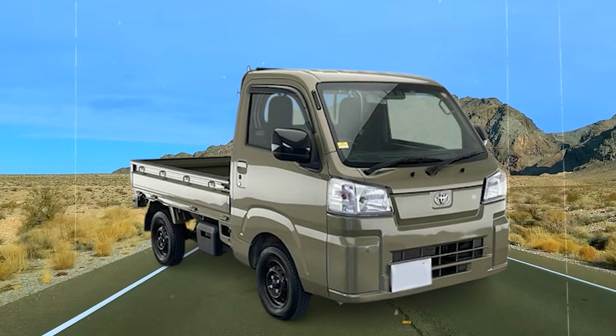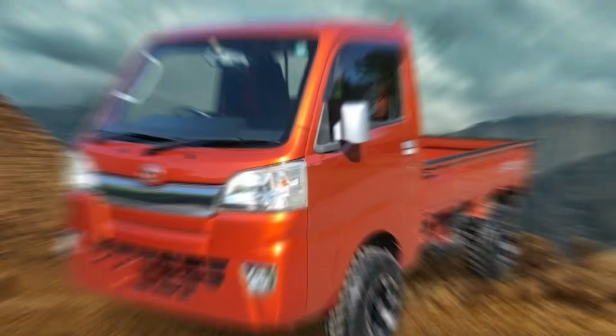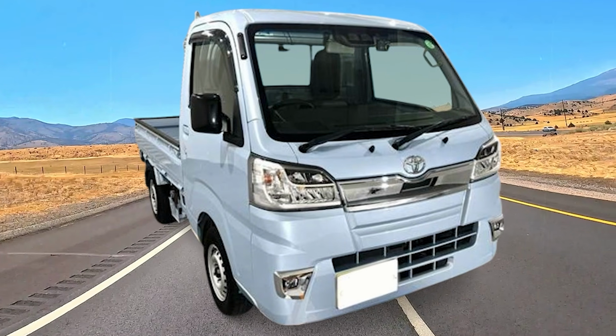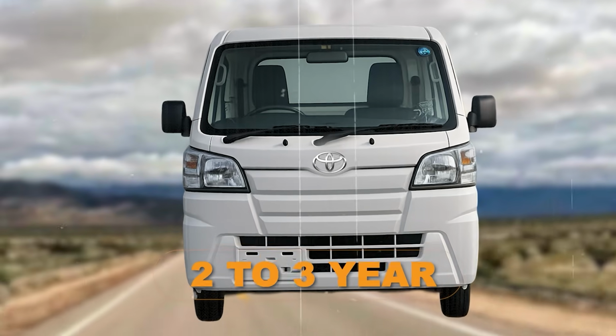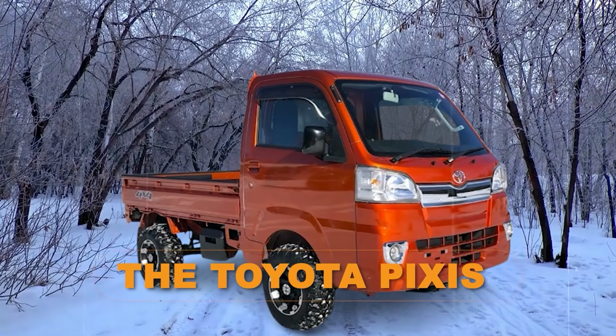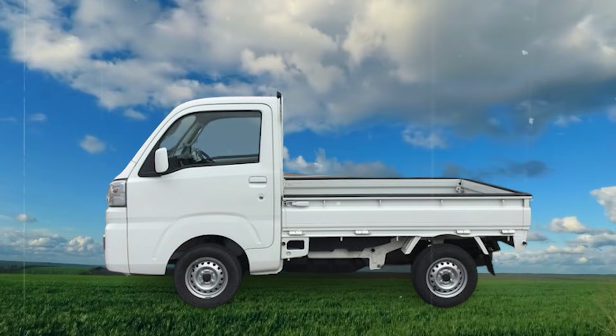It is going to be compact enough to go where full-size trucks can't, tough enough to handle daily workloads without flinching, and simple enough to maintain without the repair bills that quietly erase the savings from a lower sticker price. With a 2 to 3 year timeline to arrival, the Toyota Pixis is shaping up to be the most disruptive thing to happen to the American truck segment in a very long time.